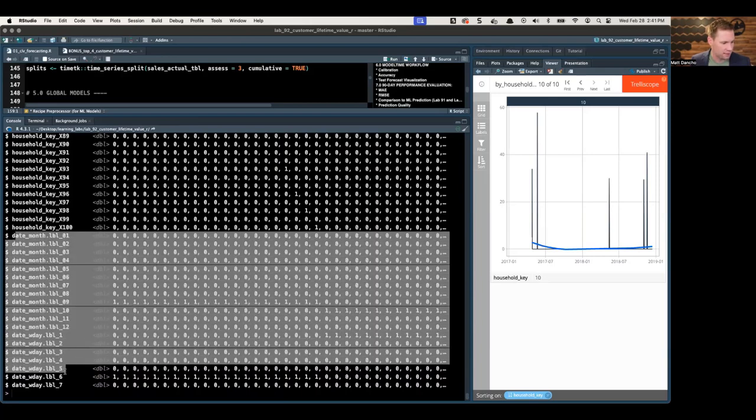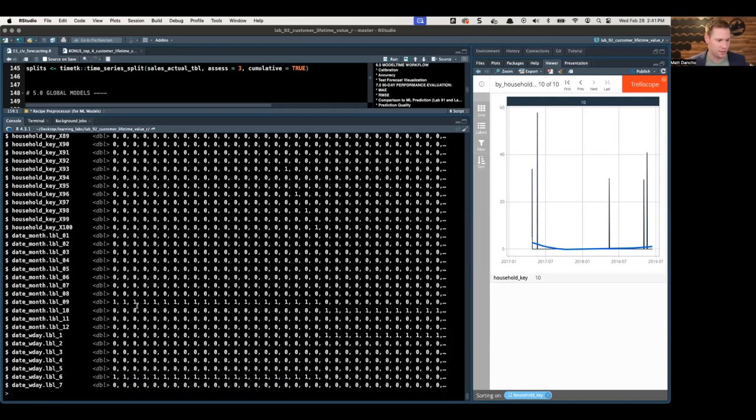And then there's a couple other date features. This is again from the time series signature, but then it got dummied by that one hot encoding process. So you can see zeros and ones. Month label nine, this is the ninth month, so probably October. And these observations are all on the sixth day. So that's what that means.